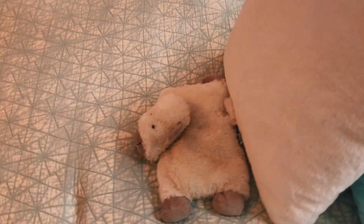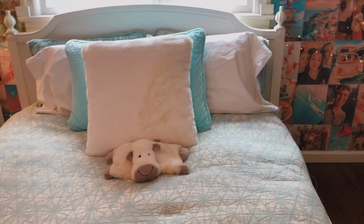And then of course you have my bed. I can try and tell you a little more about it. This pillow was custom. This pillow I think I got from Bloomingdale's or something. I don't know where this stuff is from. I love my bedding. I don't remember where it's from, but it's a quilt. It's kind of light bluish, turquoise-ish.